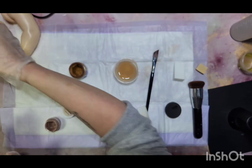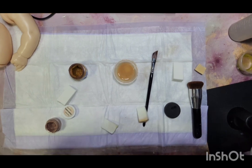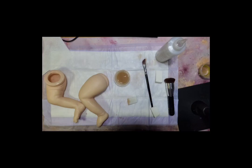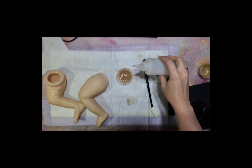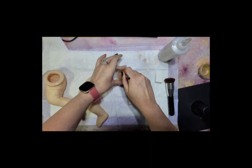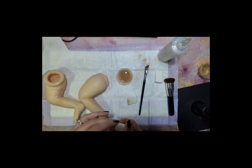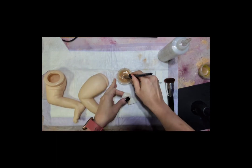Okay, well, I'm gonna let this dry, and I will see you back after it is dried and baked. Okay, and we're back. We're working on the skin tone some more, and I have mixed up this color, Flush 05, I want to say, with some yellow ochre. Yeah, I think that's where we're at. Alright, so we're just going to go right to it.